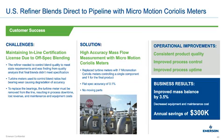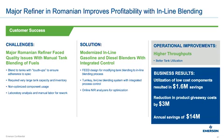The second example is for a refiner that blends direct to pipeline. He needed his blends to be on spec immediately and continuously during the blend. His state regulators were regularly monitoring the blend quality to ensure that the blended product met specs. And they were about to lose their license to blend directly to the pipeline because of non-compliance with specifications.